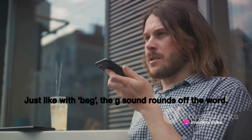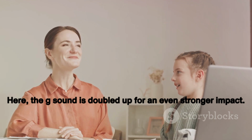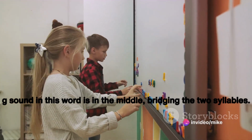Just like with bag, the G sound rounds off the word egg. Here the G sound is doubled up for an even stronger impact. Let's tackle bigger. The G sound in this word is in the middle, bridging the two syllables.